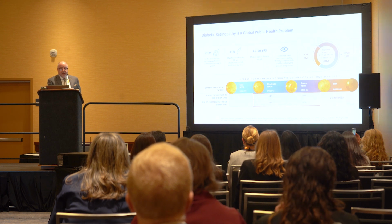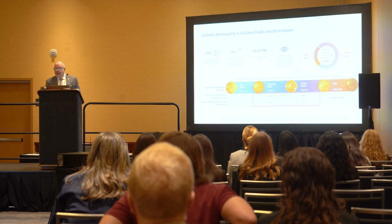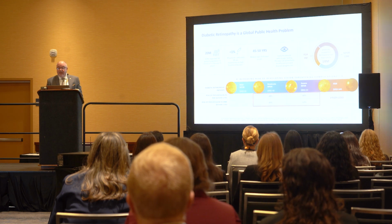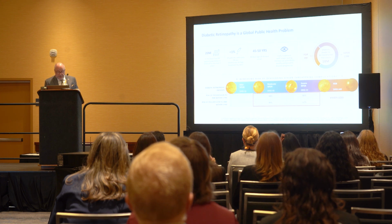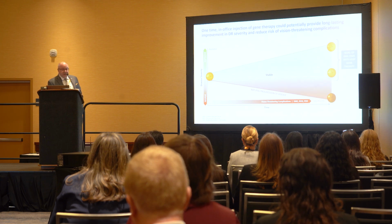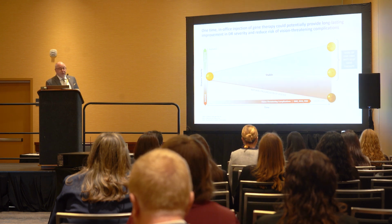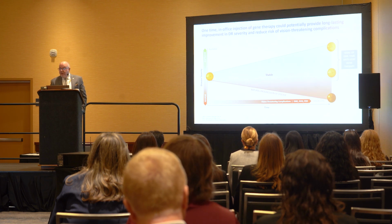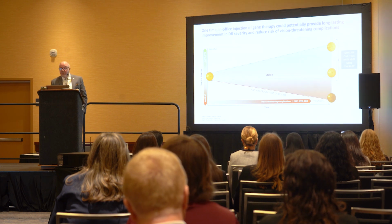We also know this is a spectral disease, so as you go from the early stage to more moderate and severe diabetic retinopathy, the vision-threatening events increase. Those are diabetic macular edema and conversion to proliferative disease, which both put the patients at risk for vision loss. So it would be very interesting to have a one-time in-office injection of a gene therapy that could potentially stabilize the patient, but more importantly, stop that progression to the vision-threatening events.